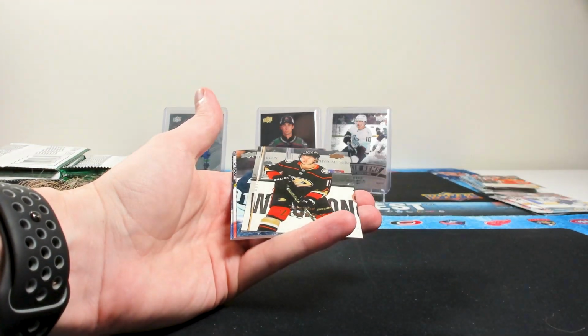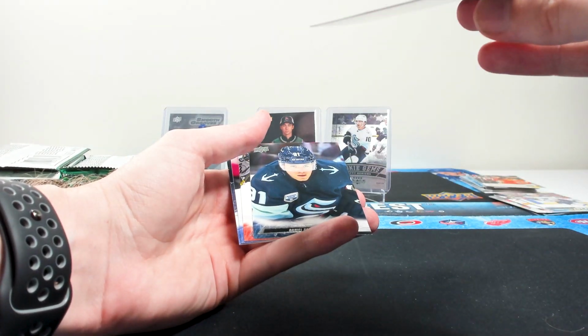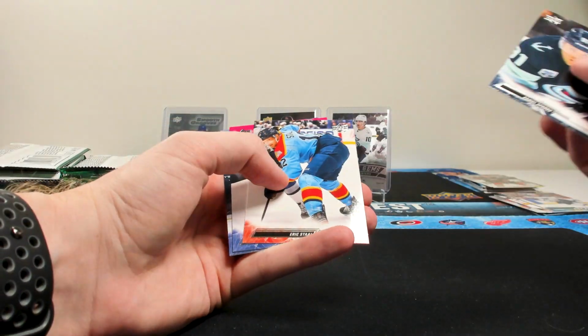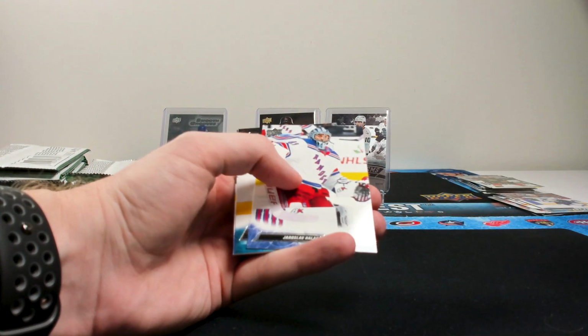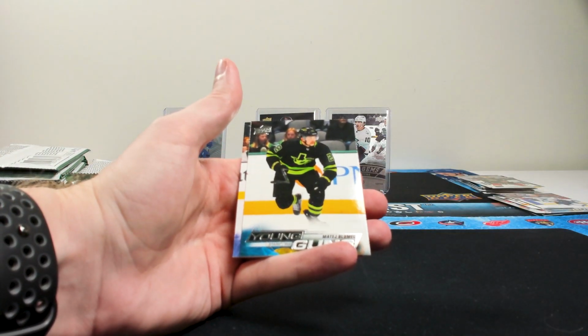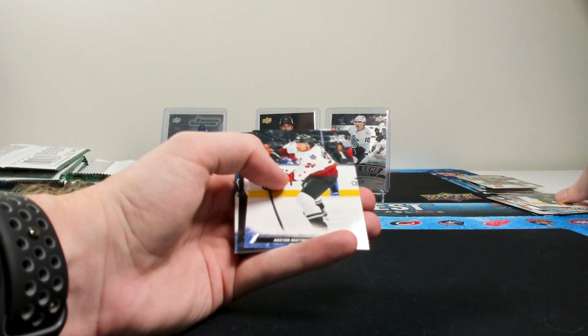Starting off, we got the retro of Zegras for the Ducks. Yeah, those aren't numbered. So we could have had a base image variation in there and just not known it, because it's tough to tell when there's not a ton of this open which cards are the base variations and which ones aren't. Blumel for the Stars on the Young Guns.